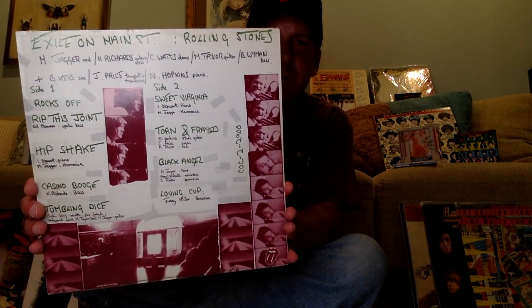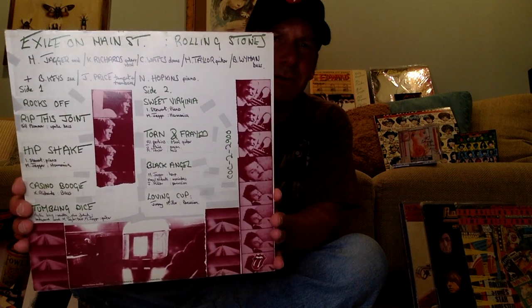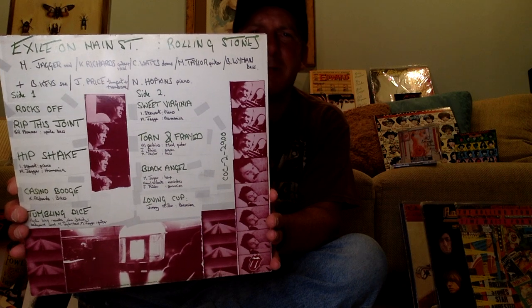Rocks Off, Rip This Joint, Hip Shake, Casino Boogie, Tumbling Dice. Side 2, the acoustic side: Sweet Virginia, Torn and Frayed, Black Angel, Sweet Black Angel, and Loving Cup is incredible. That's a perfect side. I mean, even side 1, they're all perfect.